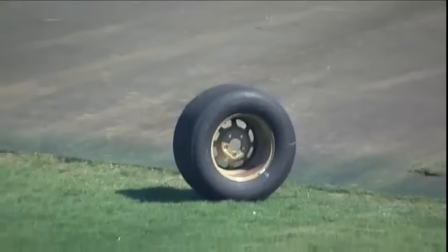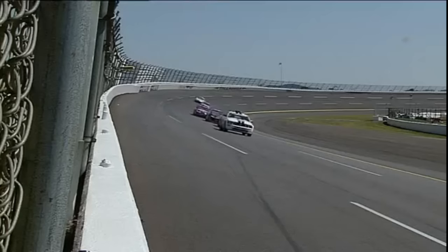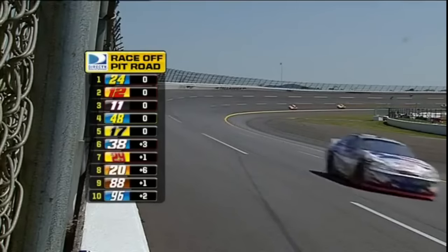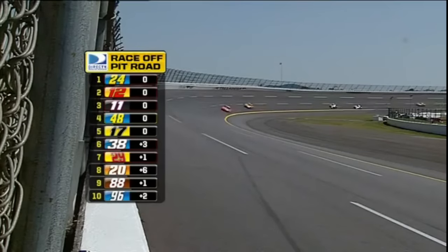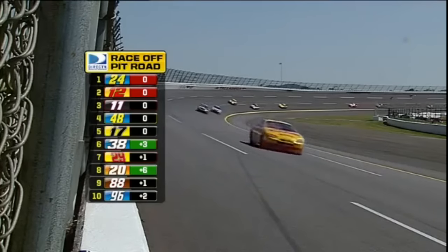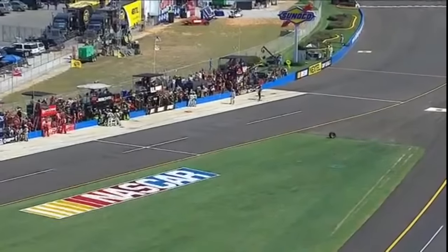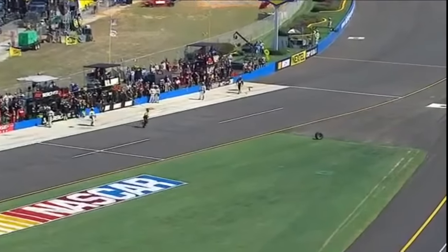And Steve, someone may have a penalty because of a tire rolling across pit road. What NASCAR will determine is, did it get knocked out there or did it roll out there? Notice that no one's running out there to get it. Not claiming it, huh? That's not my tire. Nice pickup for Tony Stewart, 6 spots. NASCAR requires each team to letter their car number on each wheel. They'll find out where it came from.